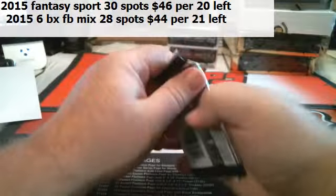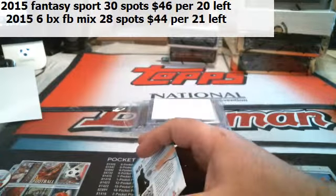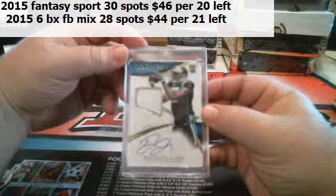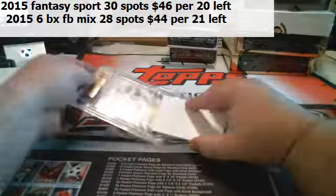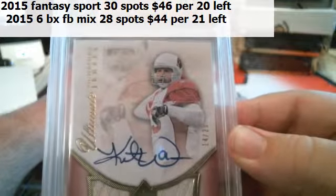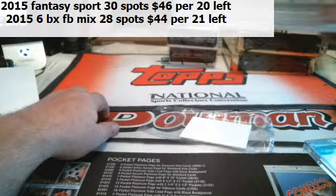LeGarrette Blount Green, Chris Conley rookie. Devin Funchess, RPA. For the Panthers, and 9-5-10. That's pretty nice. 9-5-10 for the Cardinals, Kurt Warner, 9-5-10. That's a beautiful card. 14 of 35.